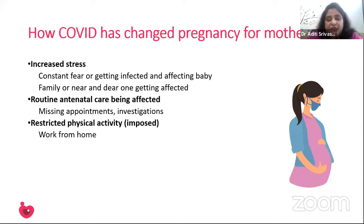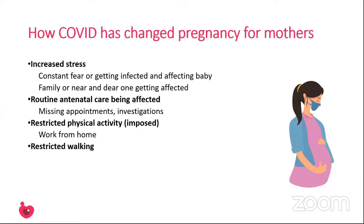They have limited physical activity, which is imposed. Pregnancy might come with some restrictions for many mothers because of health issues or bed rest advised by their obstetrician. But because of fear of getting infected, or because they don't want to travel or want social distancing, many prefer working from home. So their physical activity has become less in this COVID time. Walking is supposed to be a very preferred activity or exercise for many pregnant mothers. But again, because they don't want to move outside in the late trimester, they are always under the fear of getting infection. So they have tried to keep themselves restricted to the confines of their home.